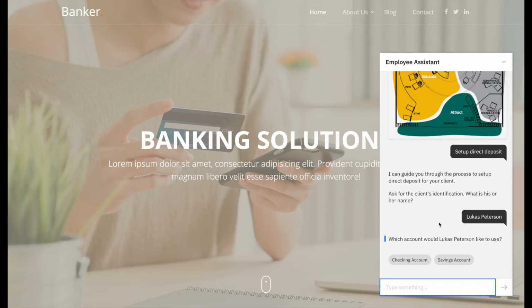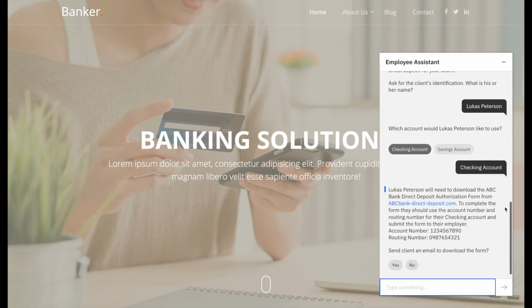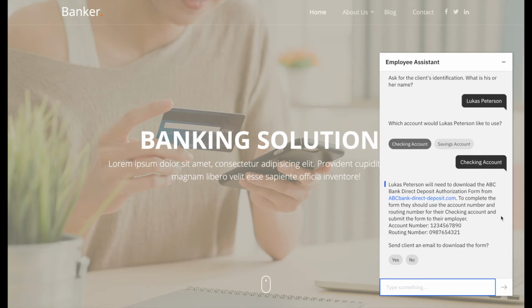I'll select checking account. And Watson Assistant is able to answer the question and guide the employee through the task, letting them know that they can download the authorization form from the bank's website, and to complete the form, they should use the account number and routing number below. So Watson Assistant was able to go into the checking account and pull out the relevant information they needed to.